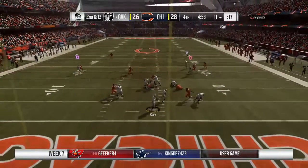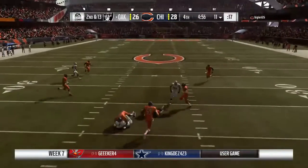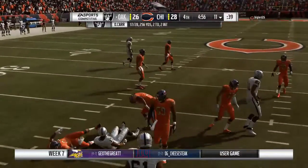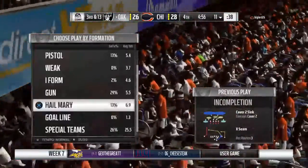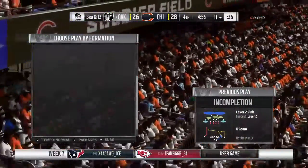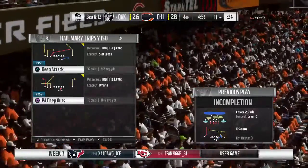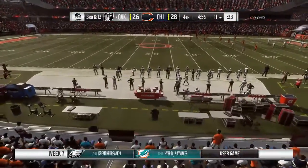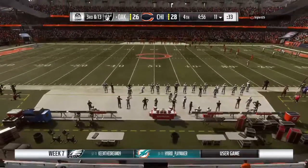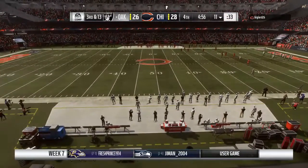On 2nd down, here's Carr. And he rifles one incomplete. Chris Conley, the intended receiver. 3rd down here. I guess they're in a situation now, 4th quarter, where they're forced to take some chances, but I don't know that that was the type of a chance you want to take. And that one could very easily have been intercepted. And if it does get picked off, that could possibly seal this one.